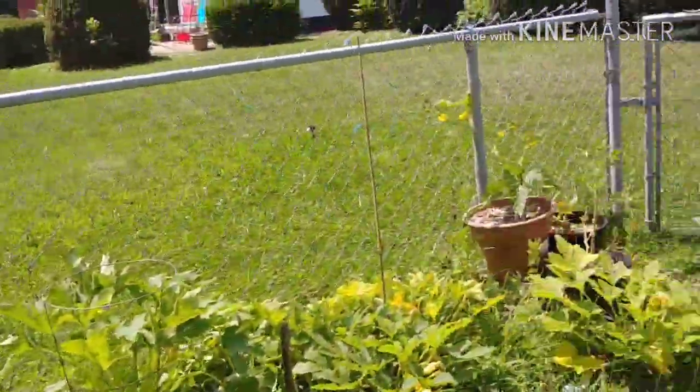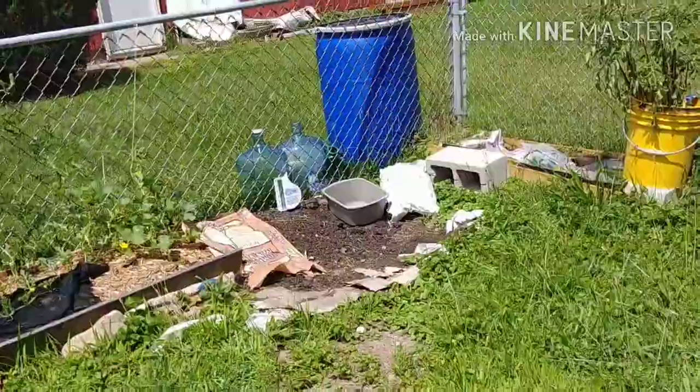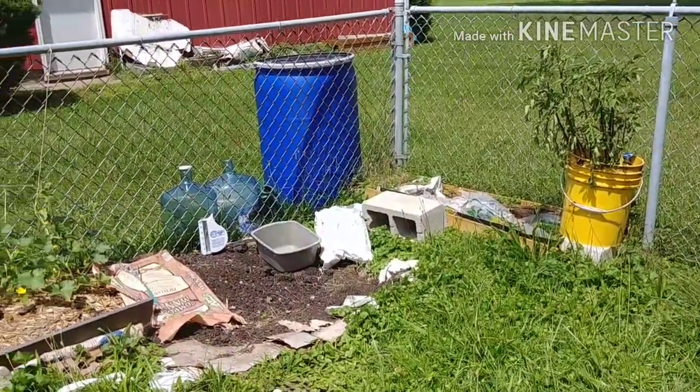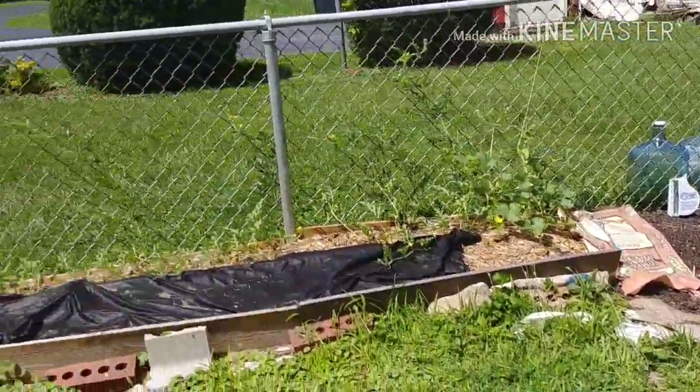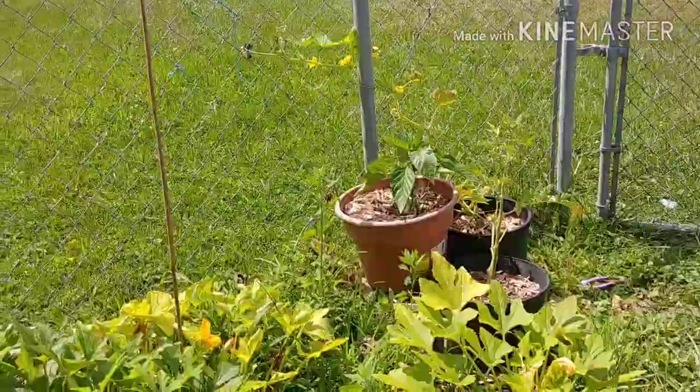So I will probably later on this evening, when the sun goes down or is going down, take some of this rainwater in my watering can and put some fertilizer in there and feed them again. But that's it. That's all I wanted to show you guys.